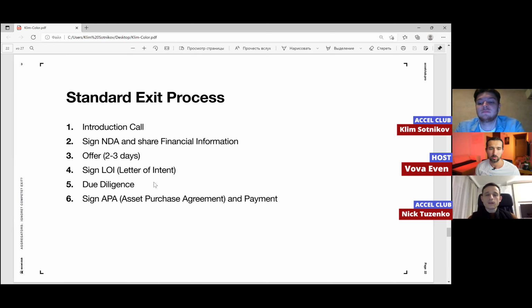This is the first document after the NDA, meaning that we are willing to buy from you and you are willing to sell to us. Based on the information that you provided us, the terms will be this way. Then there's the due diligence part. For us, this is really the most important part of why to work with us: we're very fast in due diligence. We already know a lot about the Amazon business.